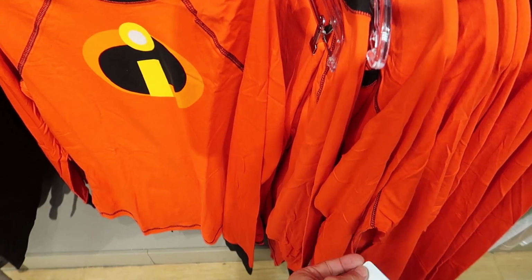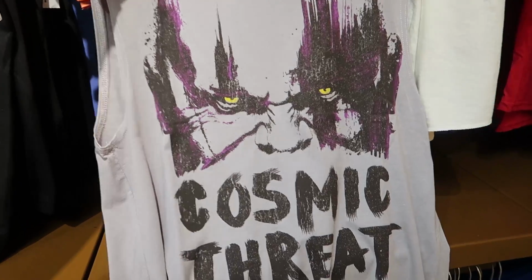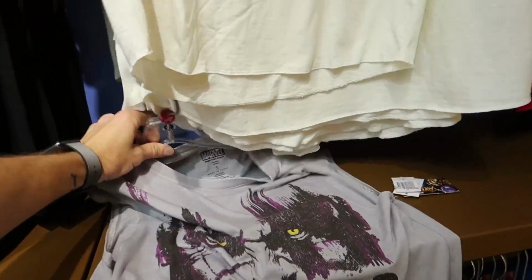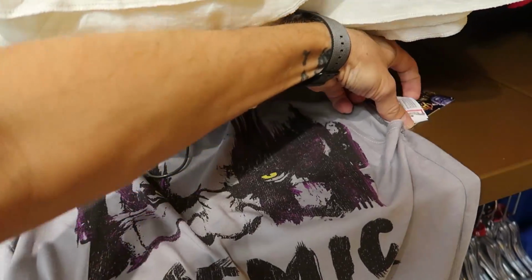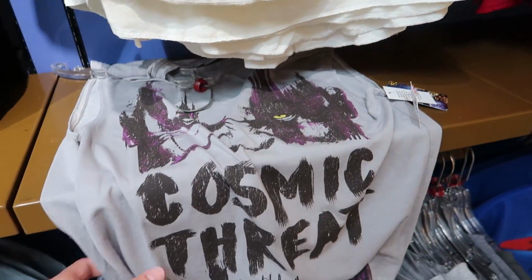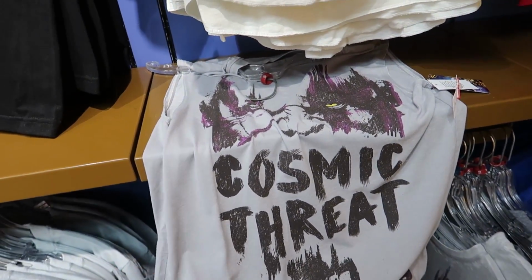They have the Incredibles pajamas at this one as well for $12.99. I've seen all of these shirts before, but I can never remember what shirts I've shown. This Cosmic Threat shirt, it's kind of fun. The Thanos shirt for, oh, it's only $4.99. What a deal. You could be a Thanos stan.